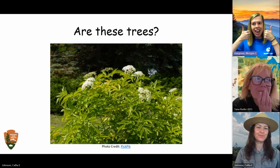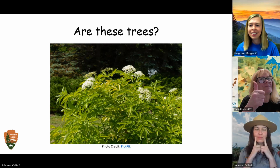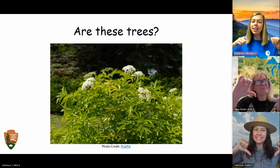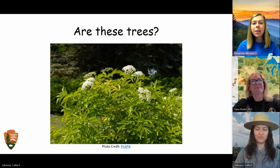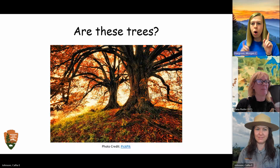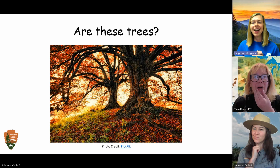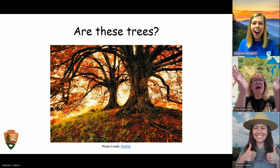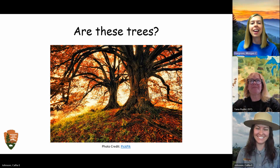All right, this one. Yes, tree. No, not a tree. Perfect. I'm seeing some mixed signals here. Maybe this one's also not a tree. No, that one is a bush. Perfect. We've got one more. Ooh, I think you guys know this one. Yep. 2 big thumbs up. Yes, we finally found our tree, right? Amazing. Yes, so we have 2 beautiful trees right there.